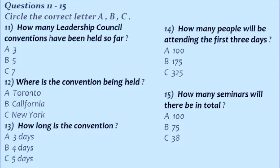Now, listen carefully and answer questions 11 to 15. Ladies and gentlemen, can I have your attention, please? Please find your seats. Snacks will be available all day long. Thank you. Allow me to first introduce myself. I am Joe Steinke, Director of the Leadership Council.